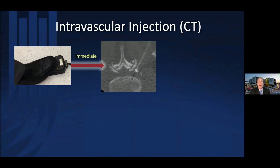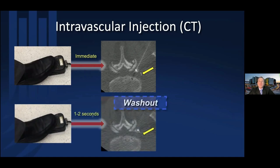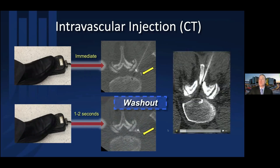And so we don't want to have that happen. When we're looking for intravascular injection on CT, we're doing something called the double tap technique. We're using fluoro. We step on this pedal to acquire the image. You can see the little bit of contrast there that's curvilinear on the lateral aspect of the nerve root. We take a second picture 1 to 2 seconds later after the injection of contrast, and you see that it washes out.